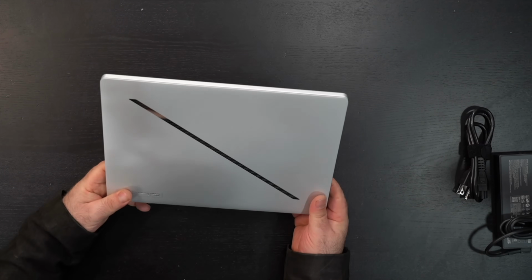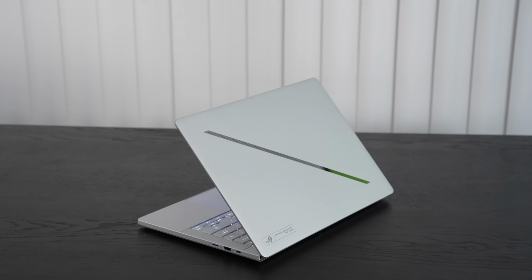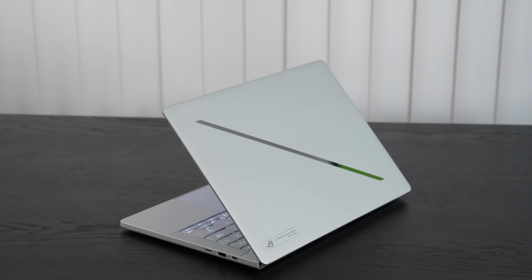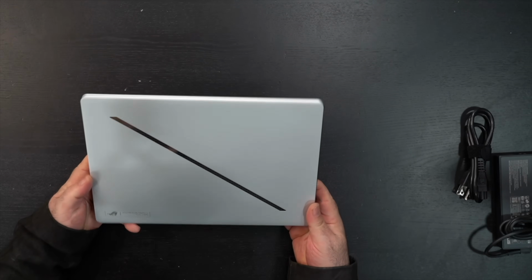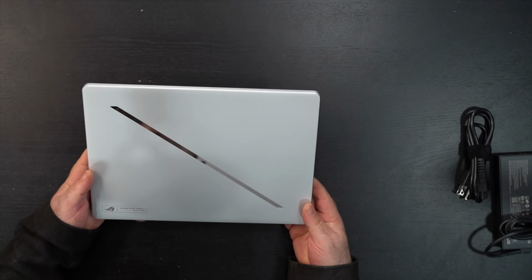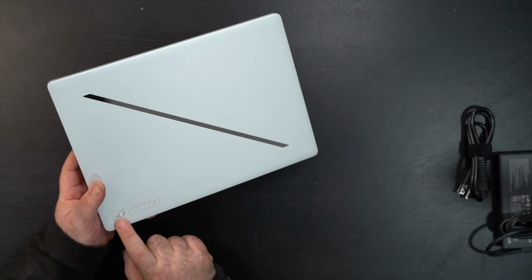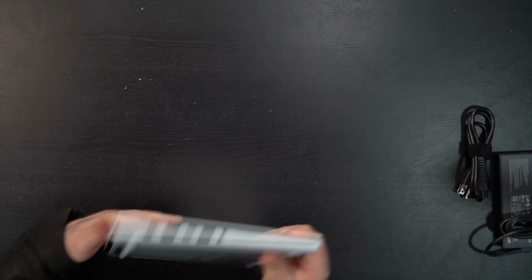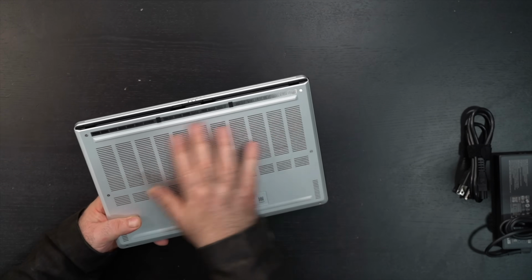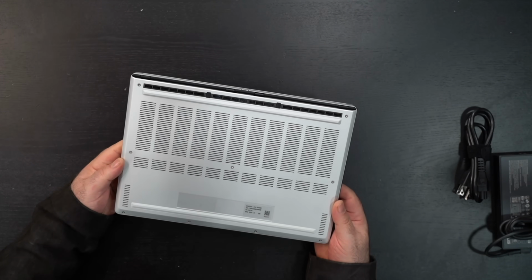Oh my God, this is really gorgeous. This is an all-metal design, a redesign, a sleeker look, a little bit more understated in some ways. Just looking at it, maybe with this bar here, you would say it's a gaming laptop, but overall, I think the aesthetics look incredible, and I love this white on this. It says Republic of Gamers, established 2006, some Asus branding or ROG branding there. And on the bottom, there's some venting here, of course, and looking pretty good so far.